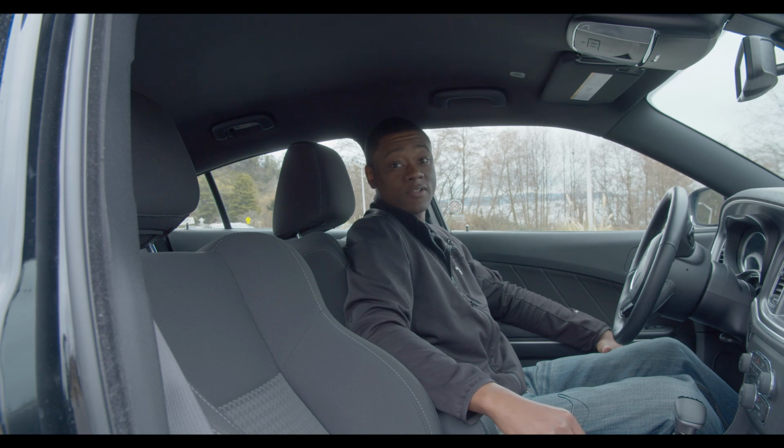I'm Mike, the driver. Today we're going to be looking at the Dodge Charger RT. And let's see if this V8 powered sedan is still worth having in 2020. All right, let's go.